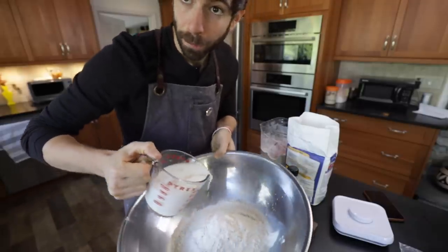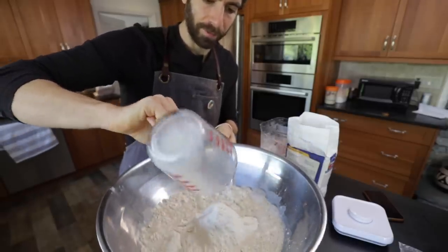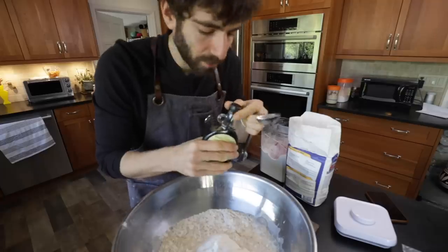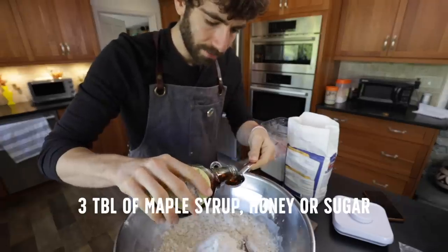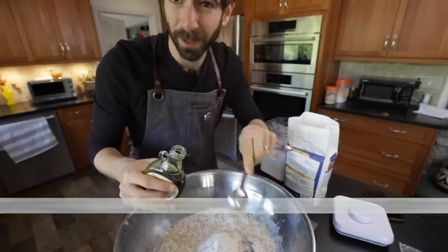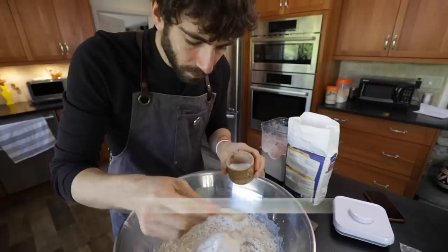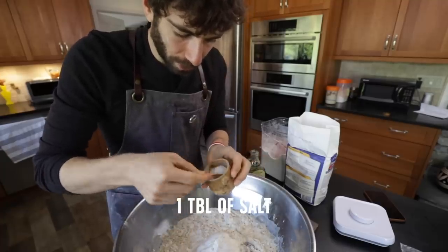We are going to just pour in. Oh yeah, we're gonna definitely need more flour, I can already tell. Now just a few other ingredients. 3 tablespoons of maple syrup. You can use any sweetener, but most, you know, sandwich loaves do have that extra sweetness, which I like.